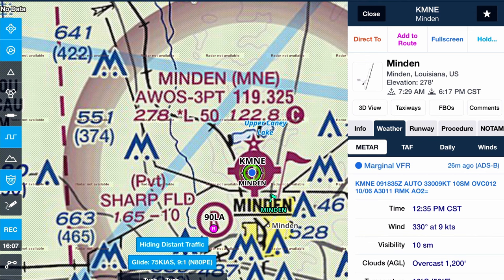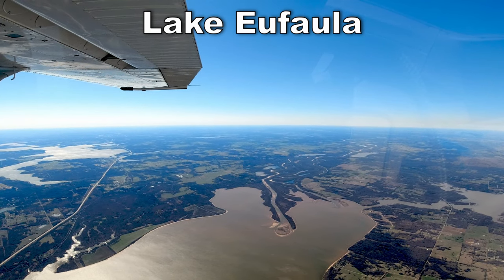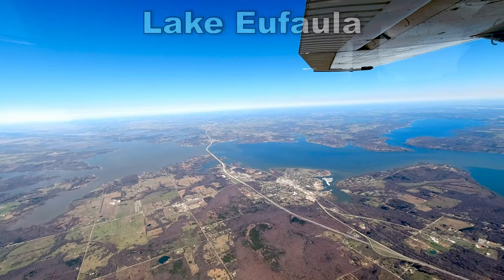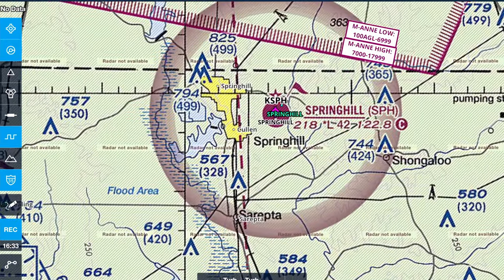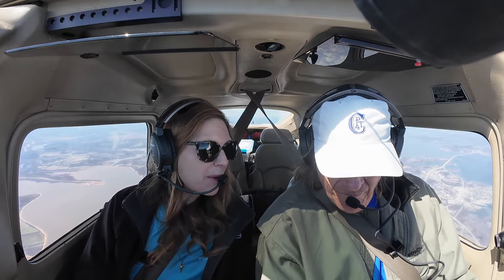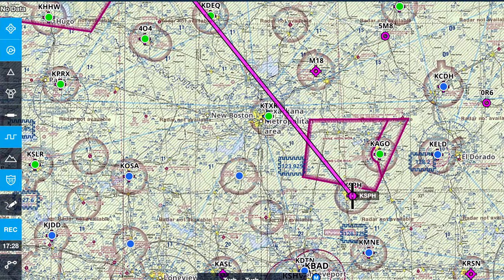So if you look at Minden, it's still marginal VFR. That's where you have to see the wind. Which one? Spring Hill. KSPH. That would be a good place too if we needed to kind of sit and wait for a little bit. Well, I don't know if we're going to make it there, is the problem. It's going to have to lift.